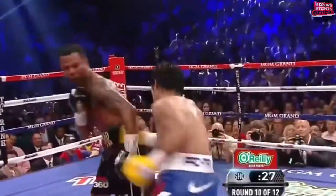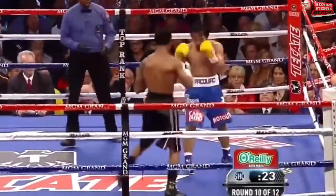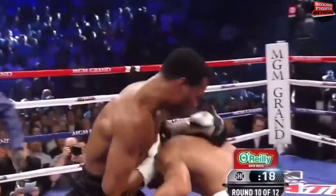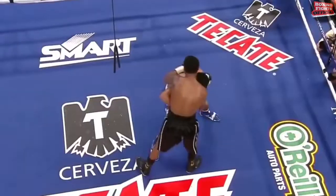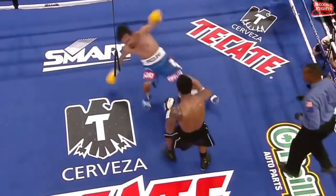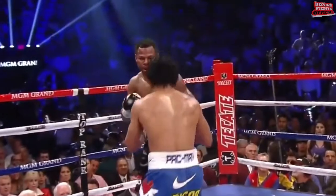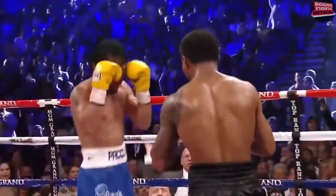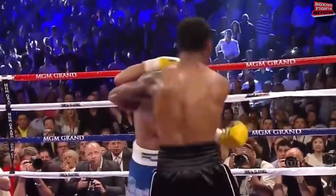Pacquiao trying. 28 seconds to go in the 10th. Shane Mosley takes a straight left hand by Pacquiao. Pacquiao frustrated, wants to fight. Mosley. And there's no question that was not a knockdown. There was a right hand thrown by Mosley. Look at that too. But Bayless wasn't going to call the knockdown until the outside referee started counting. And then Manny Pacquiao, very annoyed by this, came back with some big shots.